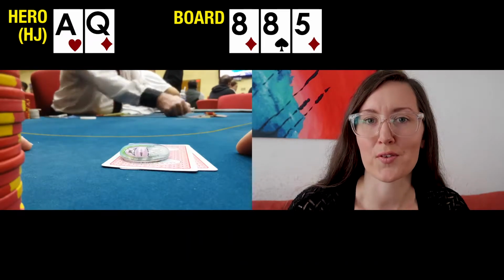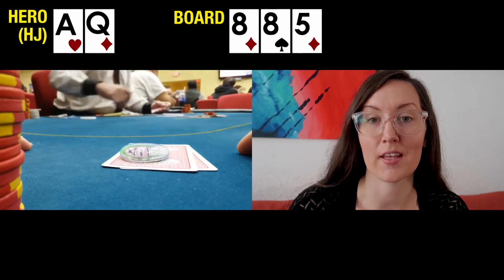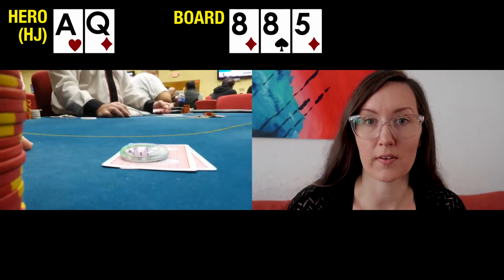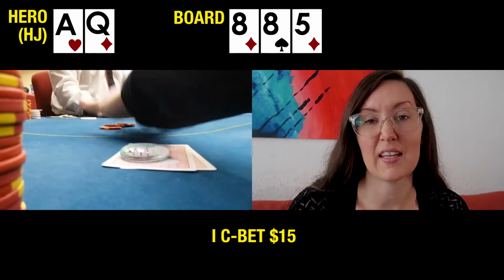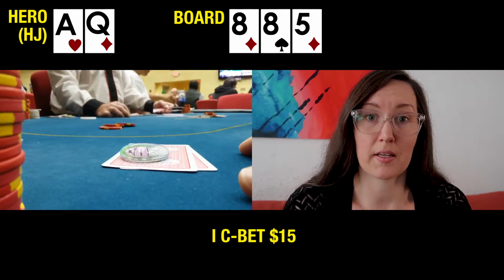I'm looking at my notes right now and not at the actual recording of this hand, so I can't remember if the action checked through on the flop or if I bet. Either way, I think this would be a fine place to continuation bet. Let me know what you think. The 8 and the 5 are gonna definitely favor my opponent's range, but I don't hate a c-bet here personally.